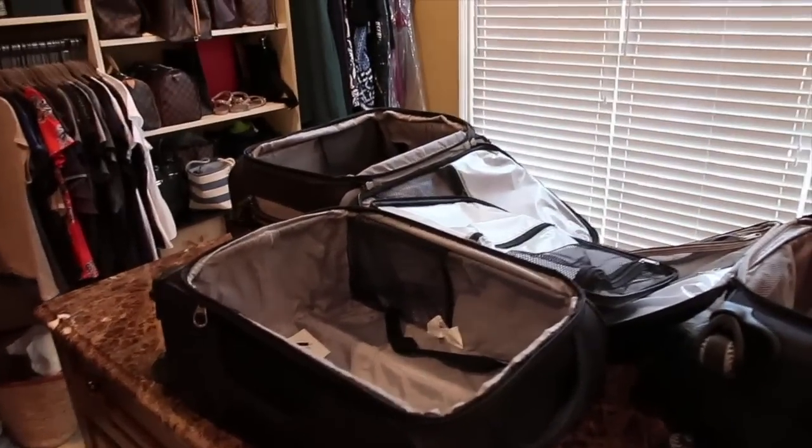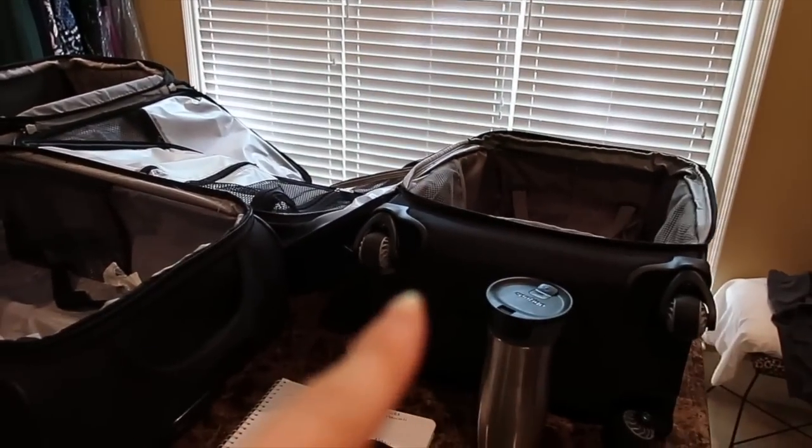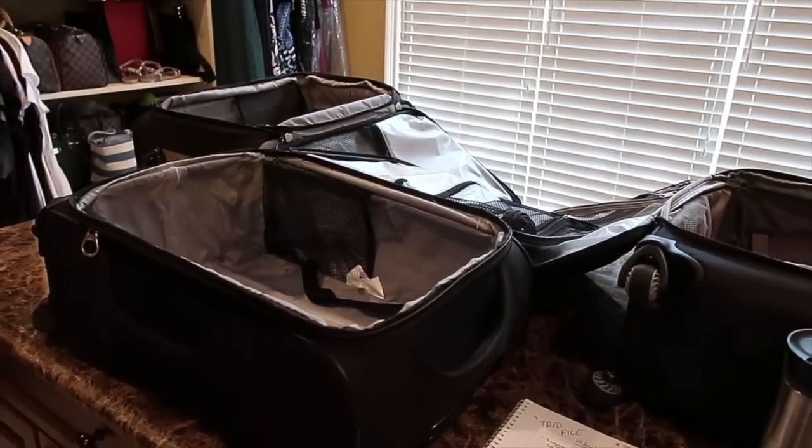Okay, we're going to try to do two carry-ons only, but if that doesn't work, we're going to have one checked luggage and two carry-ons. Oh my gosh. I have been putting this off and putting this off. I need to start packing. That's all there is to it. It's time to pack.